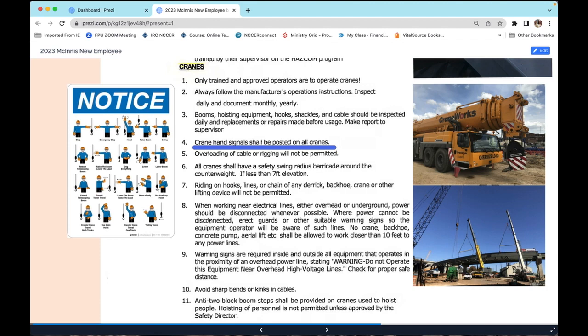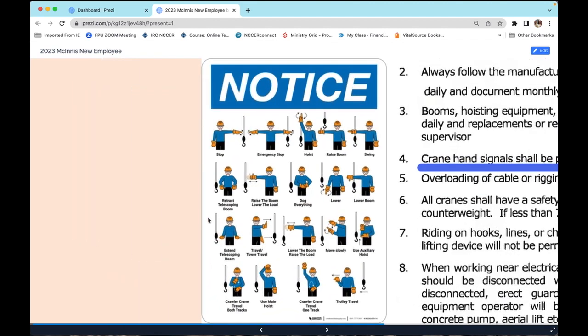Let's take a look at the crane signals. On the side of every crane, you'll see this sticker, and you need to learn these. You'll actually go through a little test on taking these hand signals and learning how they work. There are different hand signals for mobile cranes versus fixed cranes, lattice boom versus rough terrain, but these are the same. This is the one you need to understand the most, the emergency stop.